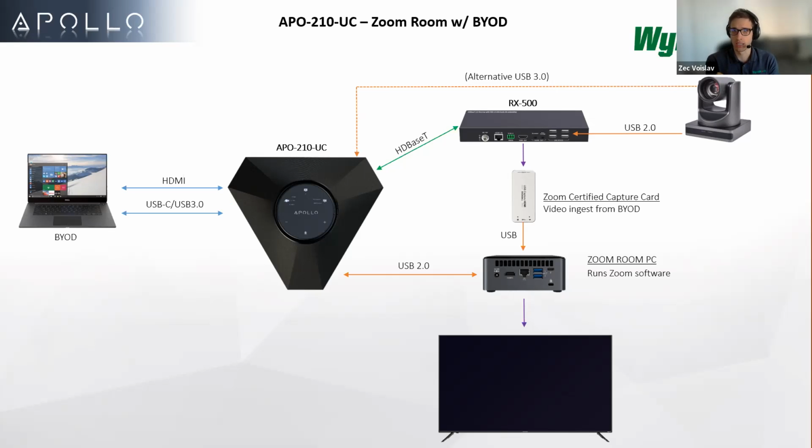You can see now that the Zoom Room PC is located on the output side of the Apollo system. And this is because from the Zoom Room PC, we go directly to display with HDMI. So we are sending the content directly to display. However, you can see that the mini PC is connected with the USB 2.0 directly to Apollo. This is because we still want to use the speakerphone that is built in inside Apollo.